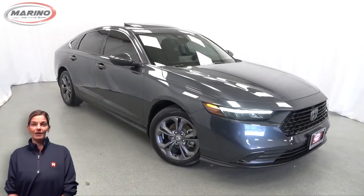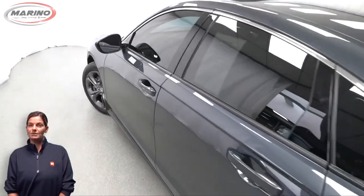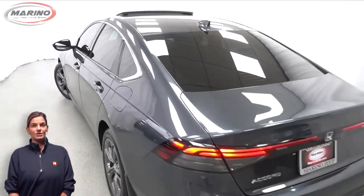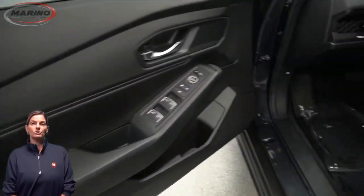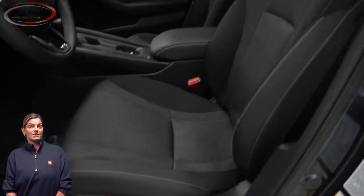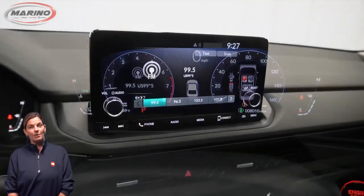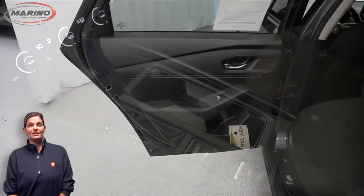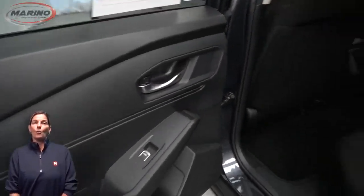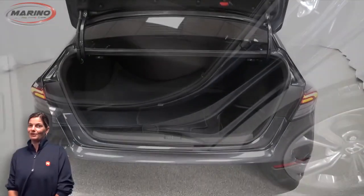with automatic headlamps, front fog lamps, 17-inch aluminum wheels, power heated mirrors, heated front seats, steering wheel mounted audio controls, 8,000 miles on the odometer, 8-inch touchscreen, Apple CarPlay and Google Android Auto, split folding rear seats, power sunroof, 1.5-liter turbocharged 4-cylinder engine, and so much more.